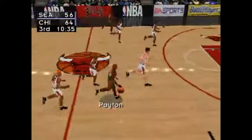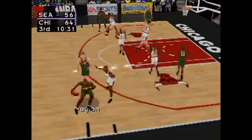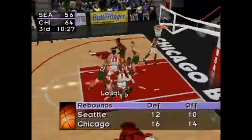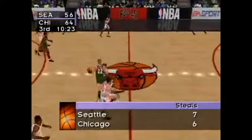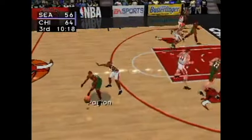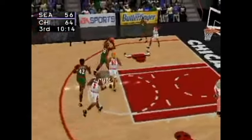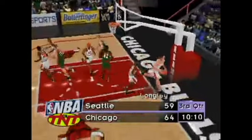McIlvain steals the ball. From the right side to Hawkins. Takes the fadeaway jumper. Another defensive rebound by Longley. McIlvain with a steal. From the top of the key to Hawkins. With the J, sinks the shot.